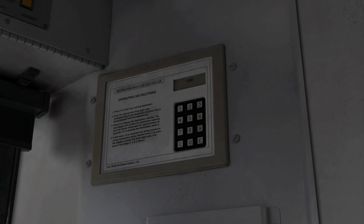I also now want to de-isolate the driver safety device by pressing Control and D. So that is now active and will go off, I think it's about every 30 to 40 seconds while I'm traveling, if I haven't touched the throttle or brake in that time. So now we've set up the unit ready for departure, let's just take another quick look outside and then depart out on our journey towards Preston.